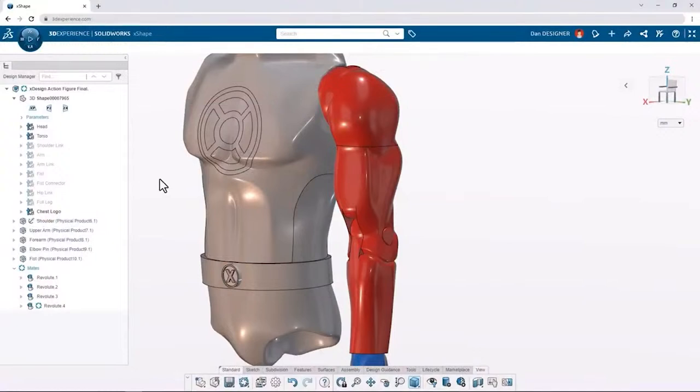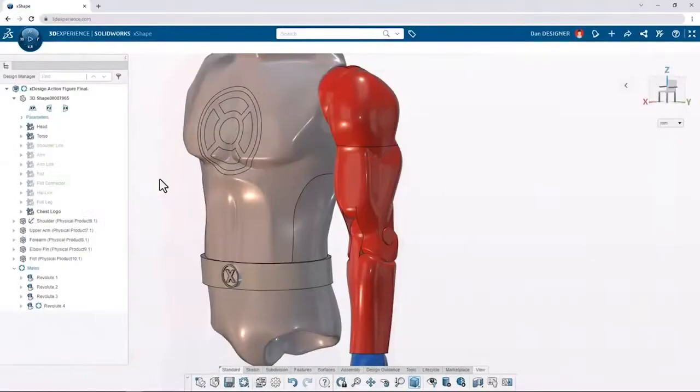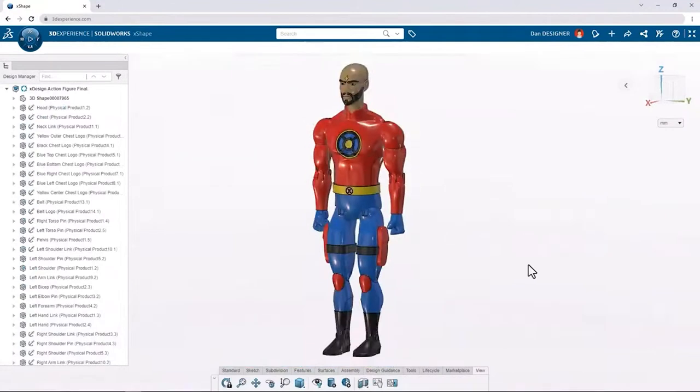We can hide that original part of our master model and just see our parts are up to date, our physical products, and we can replicate this process for all of the other components. So the master model contains all the geometry, the assembly has all of our other parts in it that are driven by that. And by having it all made up, we can test out the motion, like we were saying, for the assembly.